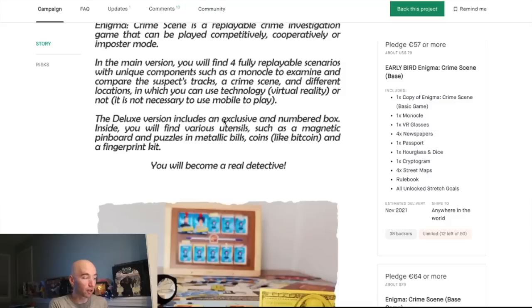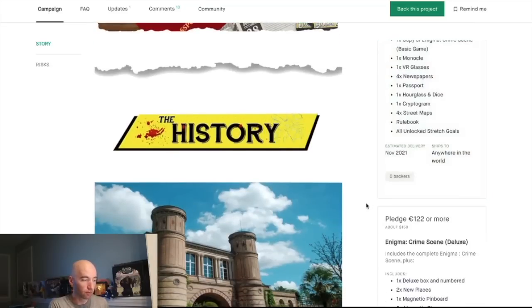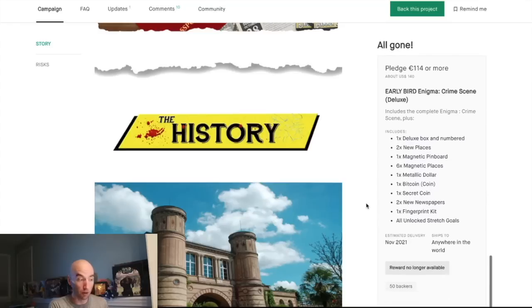The deluxe version includes special box, special utensils. Okay. So again, how much do you want that deluxe version, which is going to cost you literally double the price. So, I mean, honestly, the base pledge at the early bird here is probably a pretty good deal. The deluxe early bird is gone, but I'm not sure you need it. I'm not sure you would miss out on that much because it is literally double the price.